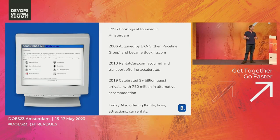Just a bit of sense of scale, we have about 11,000 people working at Booking globally. A big part of them in Amsterdam in our headquarters. We have a bit over 2,500 engineers of different flavors. In terms of our business, I think last year we had near 900 million room nights booked by our traveling customers.